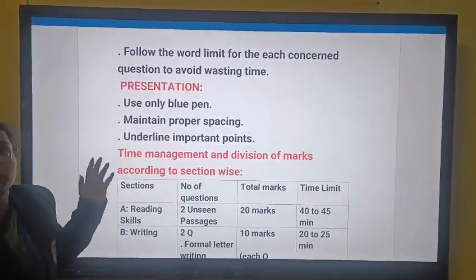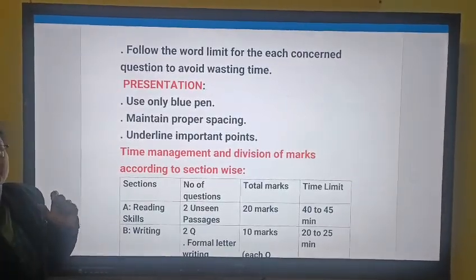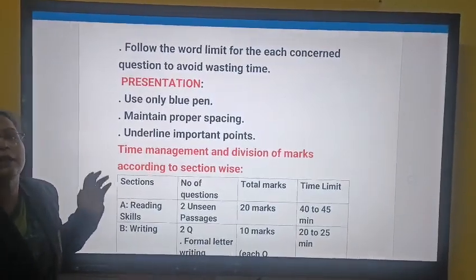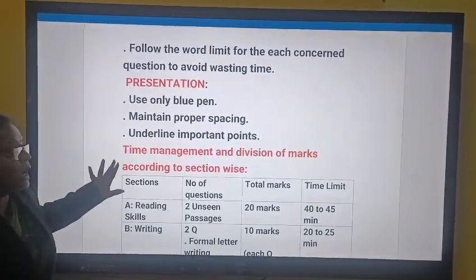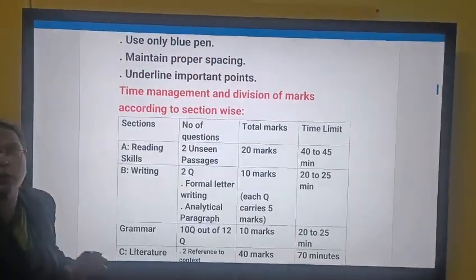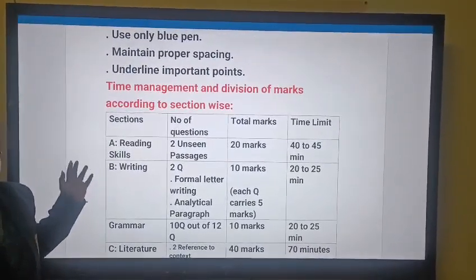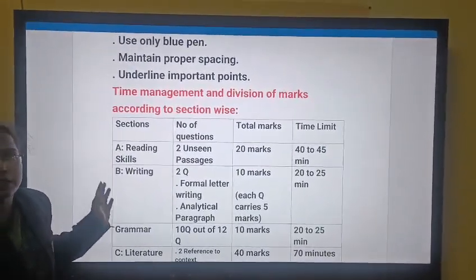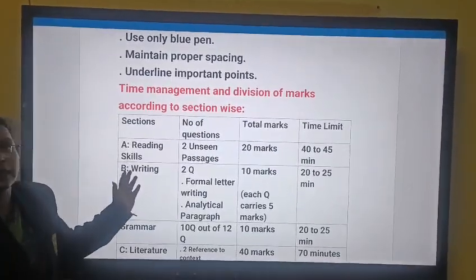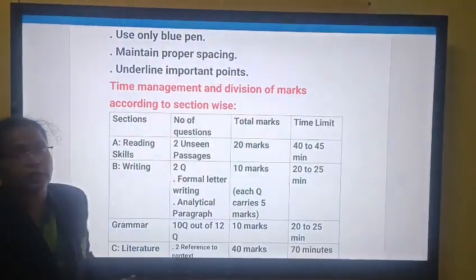Use only blue pen. Maintain proper spacing between the words. Underline important points, your keywords. Now, the time management and division of marks according to the section wise. As you know that there are 3 sections in English. So number of questions for each section and how many marks and the time limit for that.